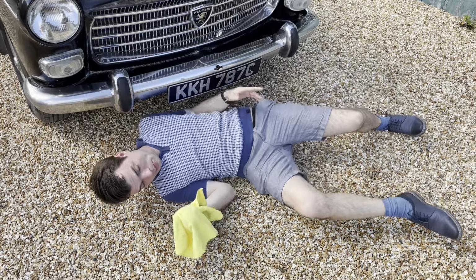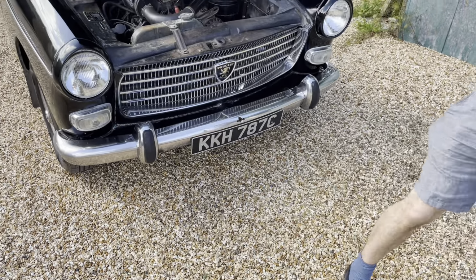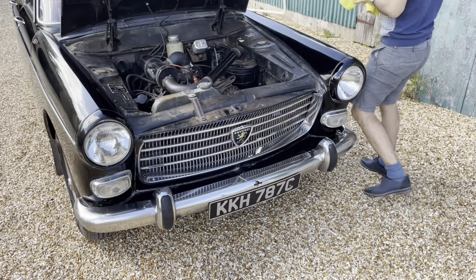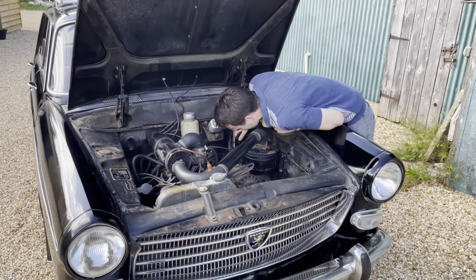You know what? This is the first time I've seen it with a number plate on it. Oh yeah, it looks good, doesn't it? KKH787C. That's actually a really good number. It's a really cool car. Good number for a cool car. Nice. Okay, this looks really good.